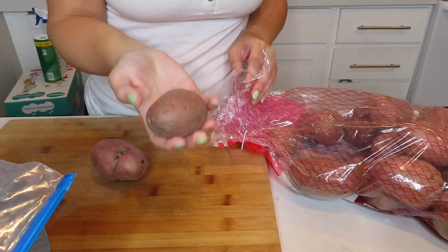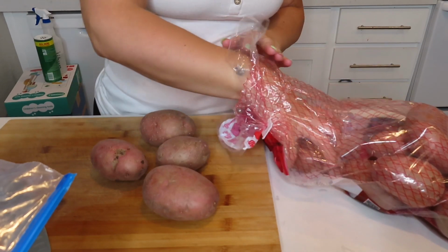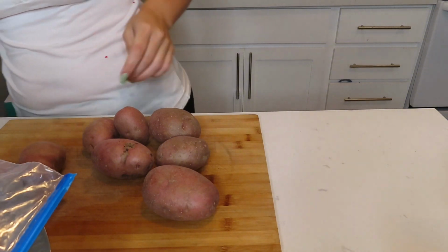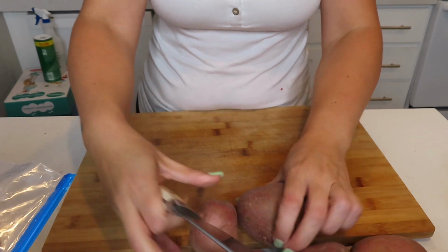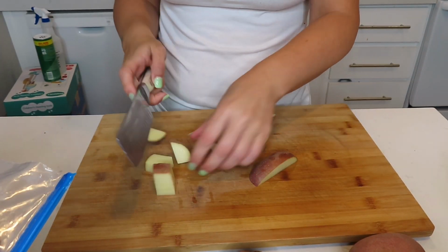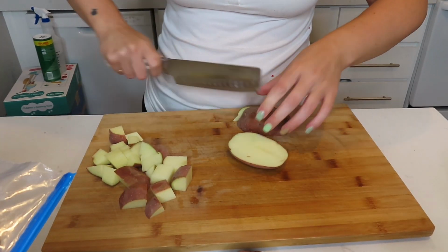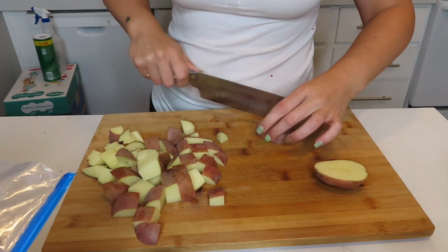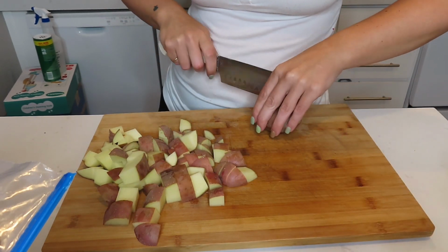So I just tossed them into there, and then I just pulled out some red potatoes. I have a whole bunch of different kinds of potatoes, but I just figured, kids go upstairs in the pantry, grab me a bag of potatoes, and this is the one that they brought down. So I didn't wash them or anything yet. I just went ahead and started chopping them, and as you can see, I'm chopping them into bite-sized potatoes. I didn't want to get them too small because I definitely didn't want to make mashed potatoes or turn them into mush. I did want to get a good crisp on them.